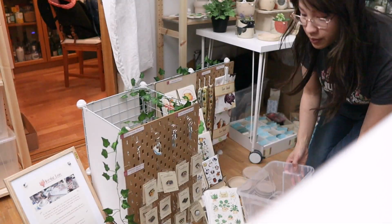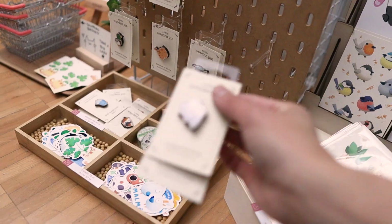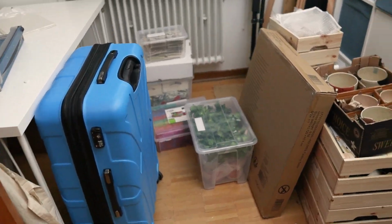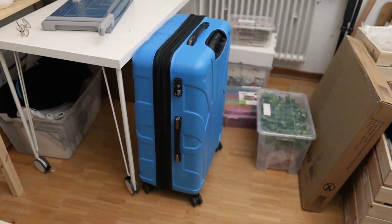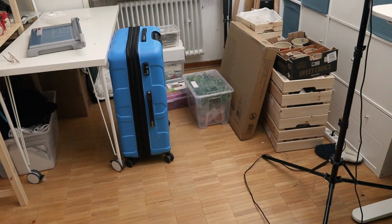So my other keychains did come, but they were printed incorrectly, so we couldn't bring them, which I was pretty bummed about, but I already had so many other things to do, so it was fine. The last thing now was to pack up the whole display. And now everything is packed into this corner. Look at this, I can see the floor.